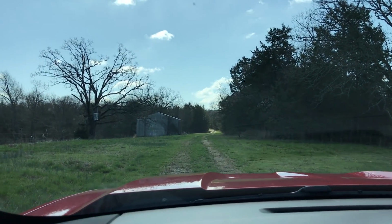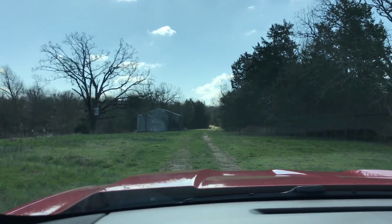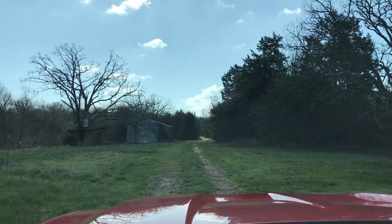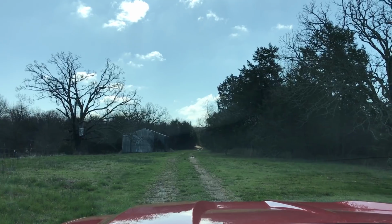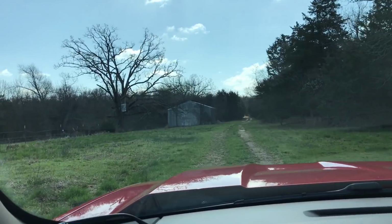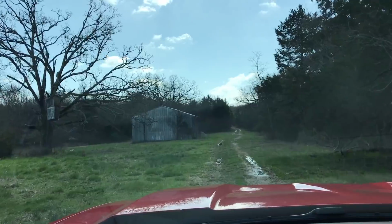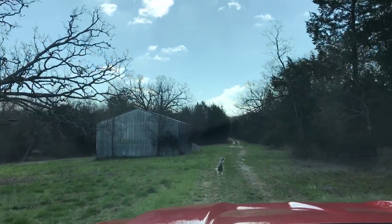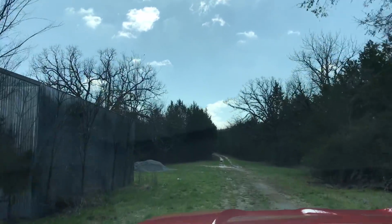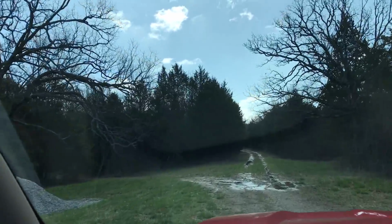So there you can see the metal building, which is a pretty good landmark. That's where you'll come to that Y in the road, and it goes to the left and to the right. So I'm actually going to pull up to the metal building, to the Y in the road, and then we'll get situated and we'll figure out where we're going to go from there. We have had a ton of rain in the last week here in the Ozarks. You'll see that as we traverse these roads.